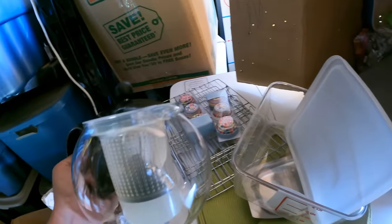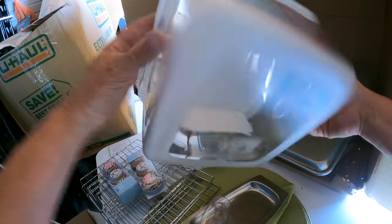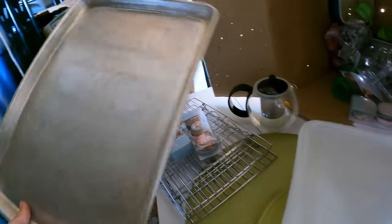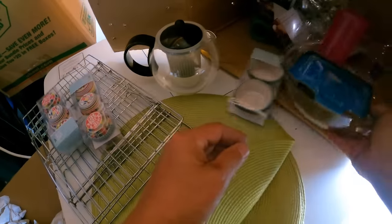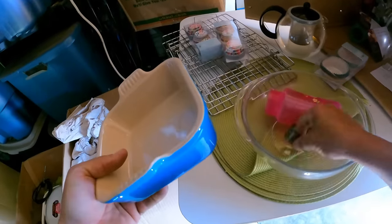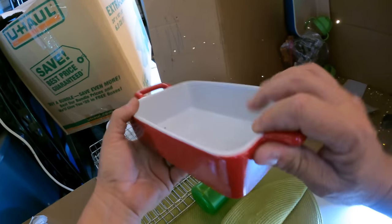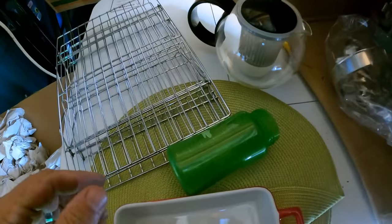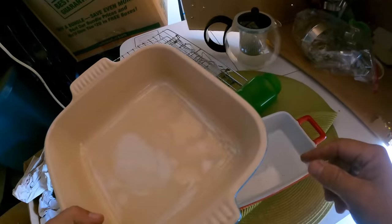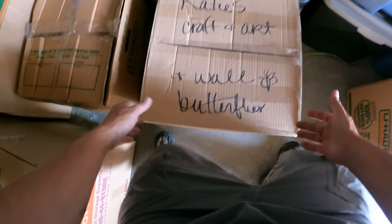There's a teapot. There's a nice Tupperware or something right there. Rubbermaid. Okay. It's pretty cool. Nice aluminum baking pan. That's cool. A little Le Creuset pan right there. A napkin ring, I think. It looks like it's silver plated. Okay, there's a little Crate and Barrel pan. And then this Le Creuset. Another nice Le Creuset piece. That's the good stuff. All right, next box, Katie's Craft and Art and Wall Butterflies.